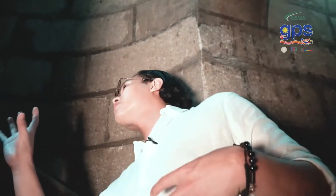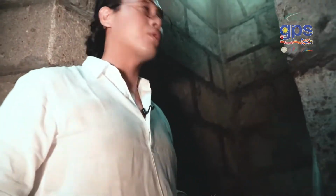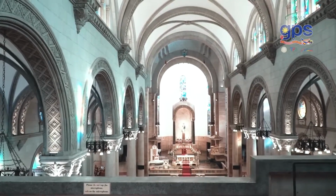So this is actually my first time here as well. Okay, so there are two ways. There's a fork here. This looks like a closed gate for now, so I'm assuming this is where we're going to go see. We're just learning as we go. Oh, we're here. Okay, so we're at the mezzanine, or maybe, how should I say, the choir level of the cathedral.